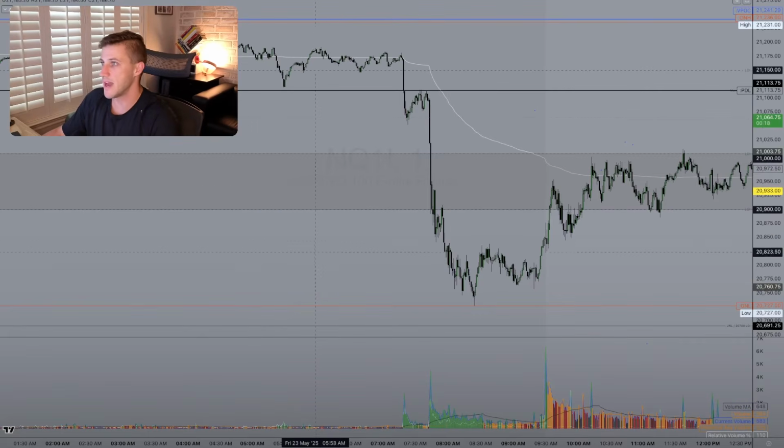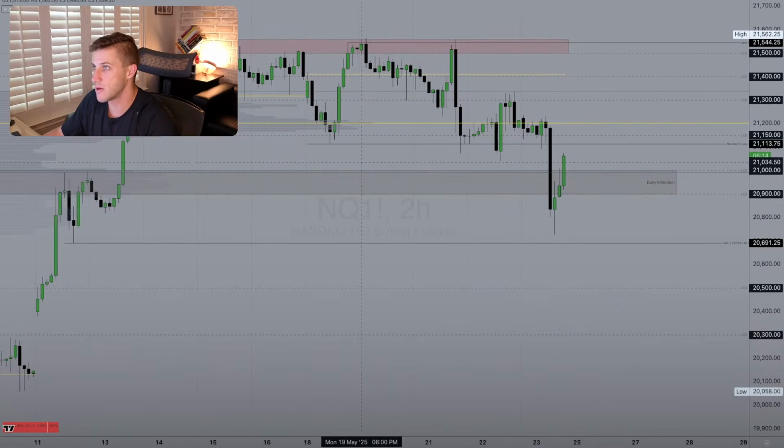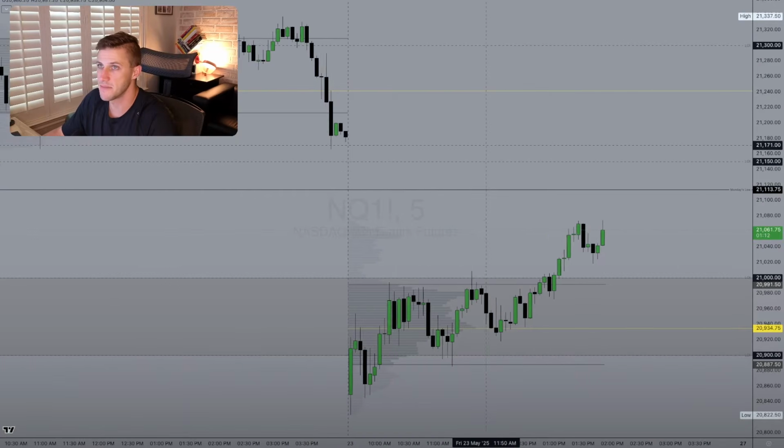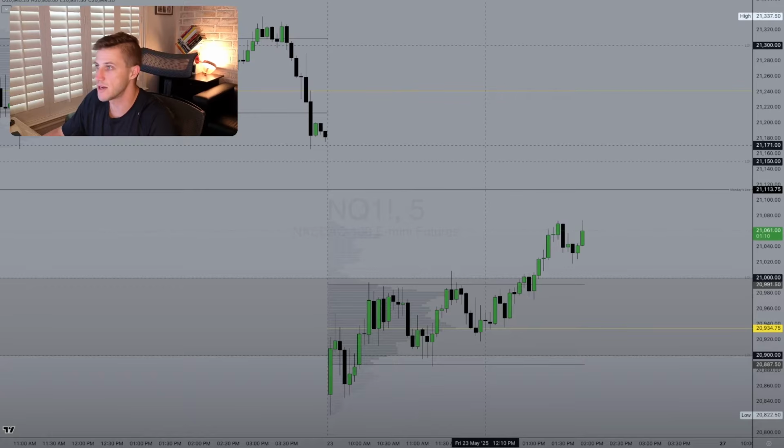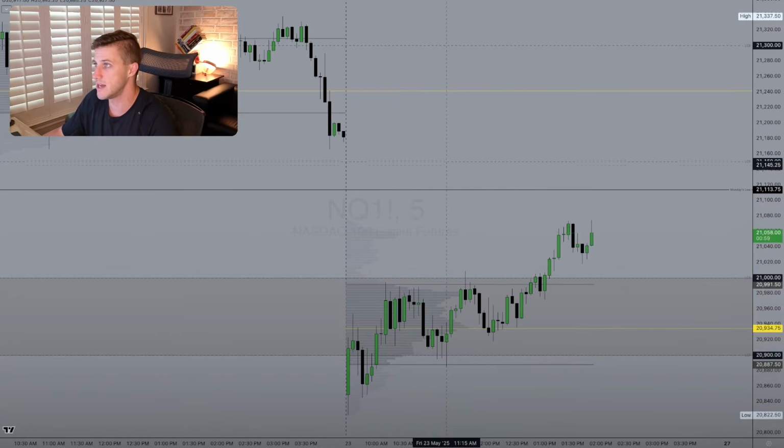So taking a look at the actual chart here, what we had for today was a very, very large gap lower on some news. You can see the 5-minute regular trading hours chart here. This is NASDAQ. We're looking at a pretty big gap lower. The magnitude of this gap was about 1.6%, which for an index is pretty large.